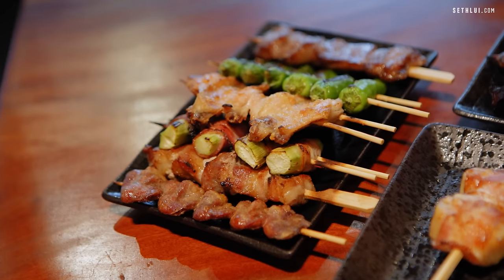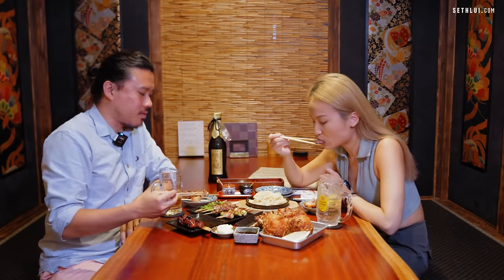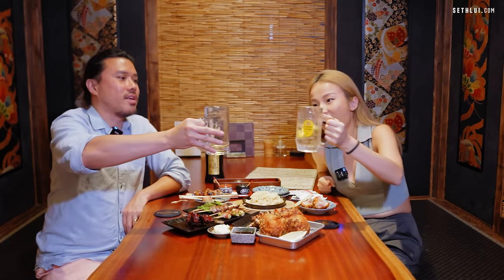These wings are really crispy on the outside. You can see that crisp. Try this. Is that wagyu? Like a wagyu. Oh, this is so tender. Some beef, amazingly different. So great place for late night hanging out. Open until midnight. Let's go out to the next place.